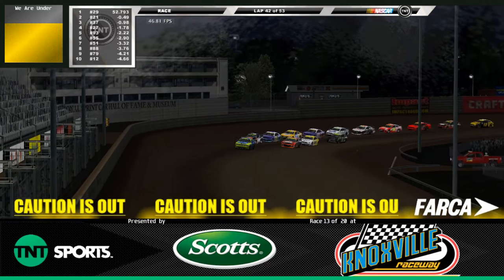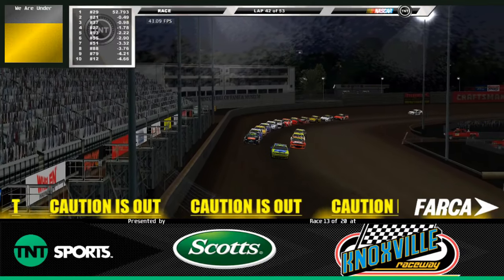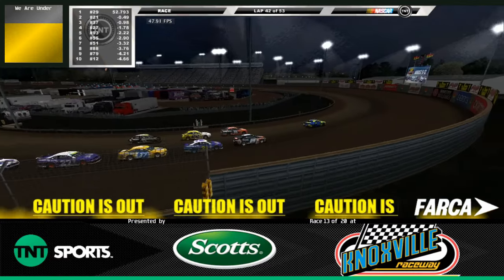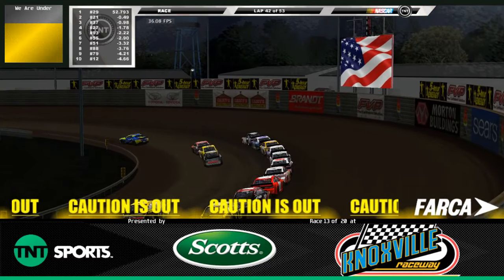Look at how many cars we have left on this racing surface after that last big wreck. Let's just hope they can keep it together. Hopefully we can get a last run in for the end of the race and get a good battle for this win.